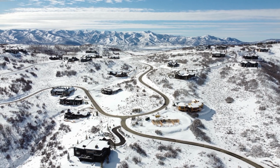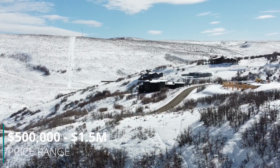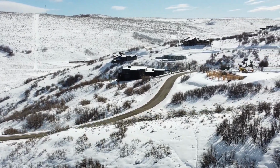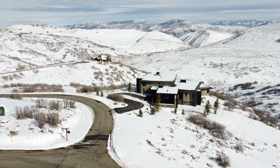So lot sales here in Promontory, again, there's multiple neighborhoods here depending on where you want to be. The lot sales will start at maybe about $500,000 and they can go up to about $1.5 million. Right now in early 2021, the average is going to be about $750,000 to $800,000 for a lot, depending on the neighborhood that it's in.